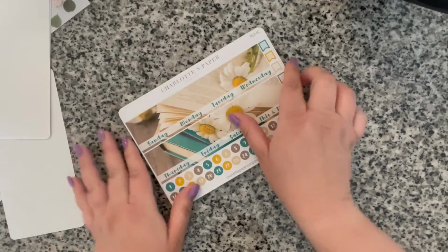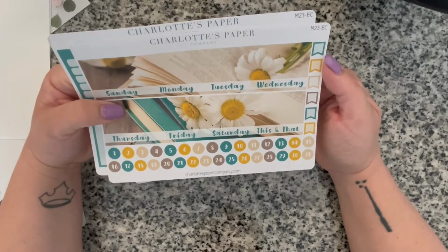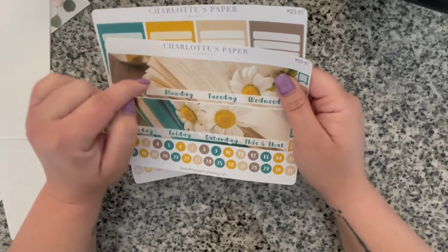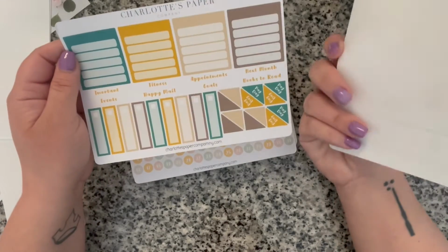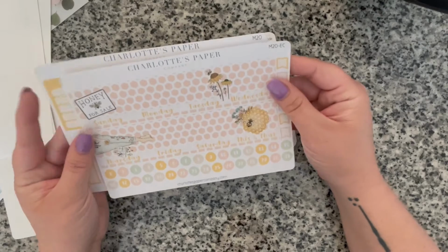And then I did get a couple of monthly planner kits that are generic, where I would add the month myself. So I got them without a month. So I got this one that's daisy themed, which is super beautiful. I haven't really been decorating my monthly planner, so I thought these would be fun for spring and summer.